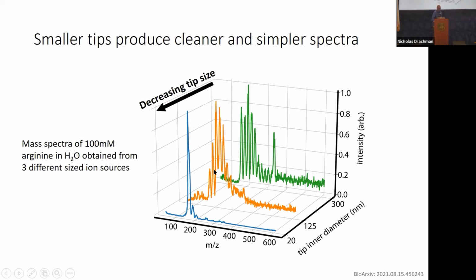So for the largest pore, we see a series of peaks, and the first peak corresponds to the singly charged unsolvated arginine ion, and each subsequent peak is separated by 18 AMU, or the mass of a single water molecule. So all these other peaks correspond to hydrated states of the arginine ion. When we get down to the smallest pore, there's basically just one peak corresponding to the singly charged unsolvated arginine ion. And we also see 2 much smaller peaks corresponding to the first and second hydrated state.